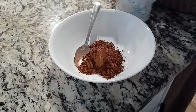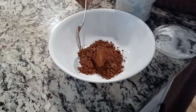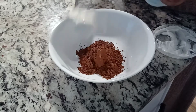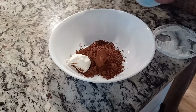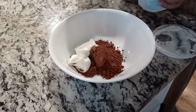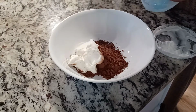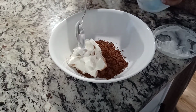Next, I'm adding some plain yogurt. I'm using Greek just to make it a little thicker and easier to apply to our hair. Yogurt is good for adding moisture to your hair. It's full of protein, so it helps strengthen your hair. It can promote hair growth and make your hair shiny as well. It's also good at balancing your scalp's pH and treating dandruff. It's very soothing on the scalp.